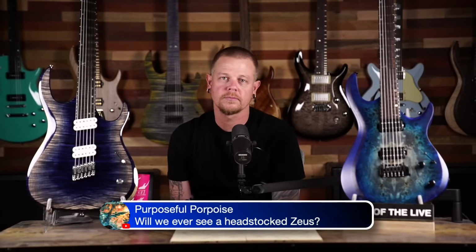Will we ever see a headstocked Zeus? Oh, I don't know about that. I guess I don't understand why. I think the appeal of a headless guitar is just the small, compact, lightweight size. It's either people want what feels like a guitar with a headstock, or people want something smaller that's headless. It doesn't seem like there's a big market for a small body with a headstock. I could be wrong, but that's just my opinion.